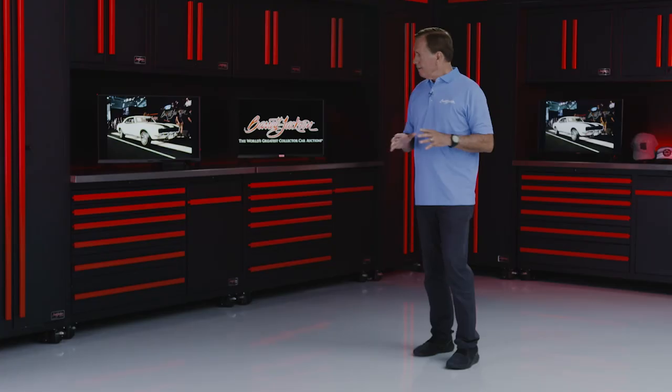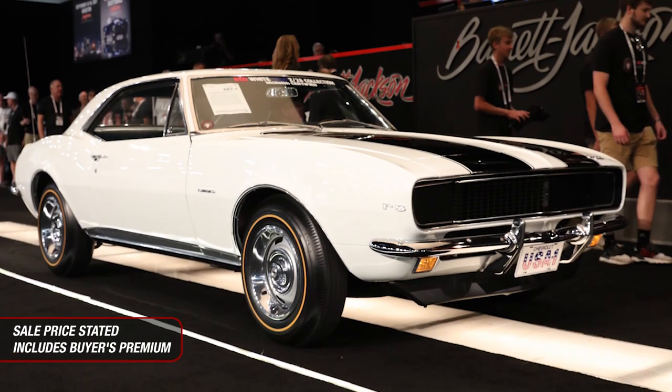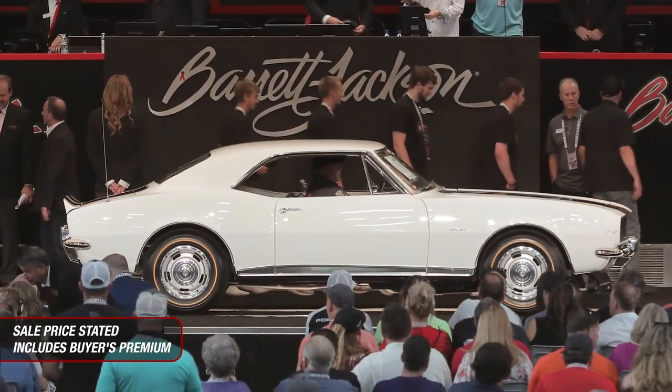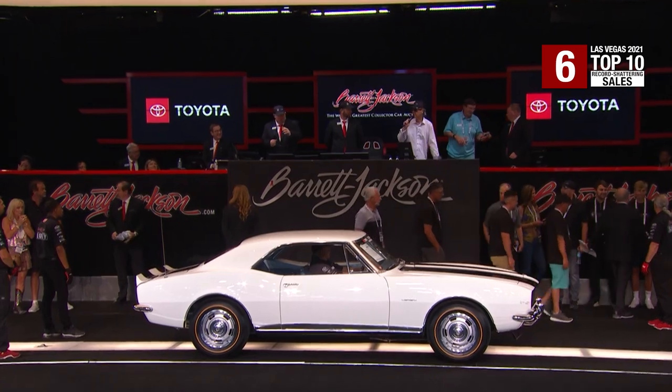Time to go in the stock restoration world for number six. This record setter is a 1967 Camaro Z28 from the Brian Frank collection. It sold for $220,000. The old record, $198,000. Featured collection of the auction here, now, folks.